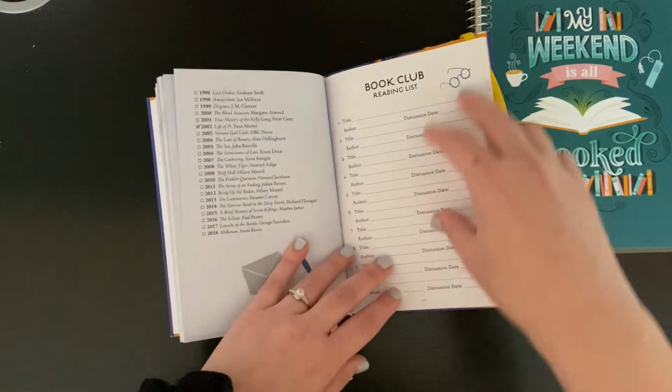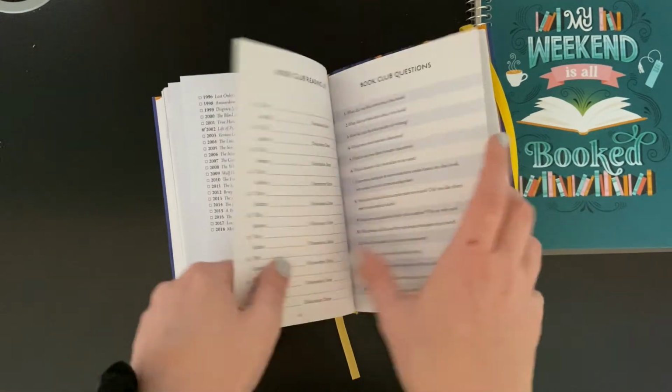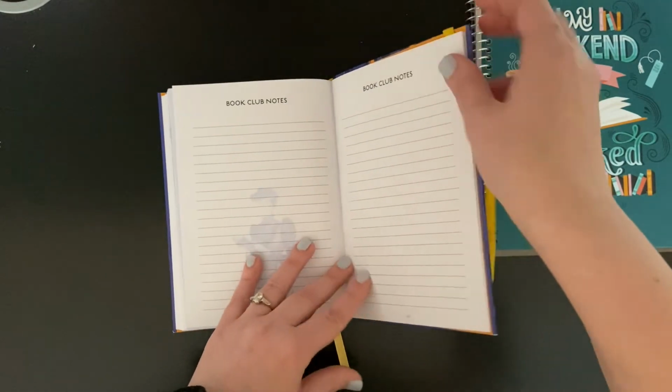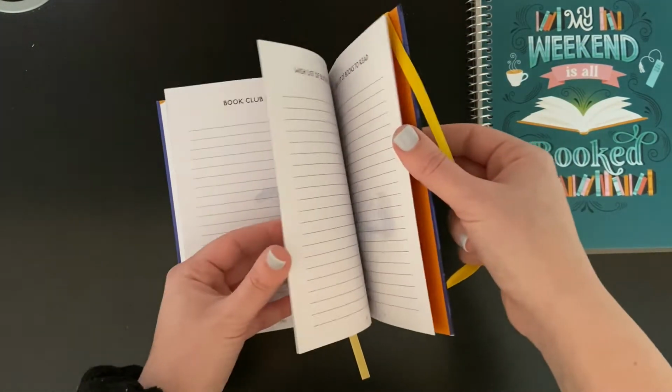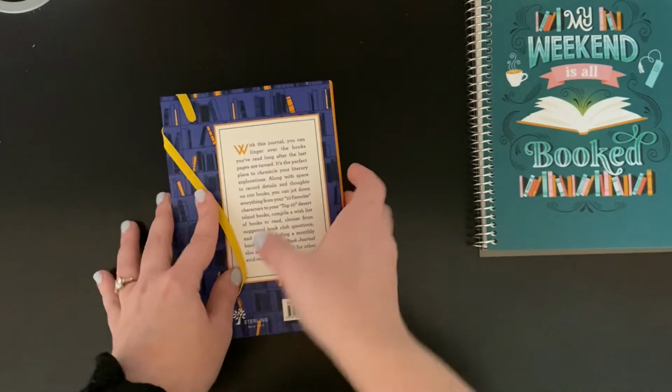We got our book club reading list, if you're in a book club, and some questions, some notes to take. I think that's the end of it. So a wish list of books to read. There's really good things in here.